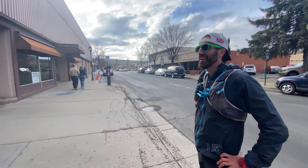Right by the hospital here. And today's run, we're 36 miles in. Did a little extra to that lookout. What a day. This is gonna be it.